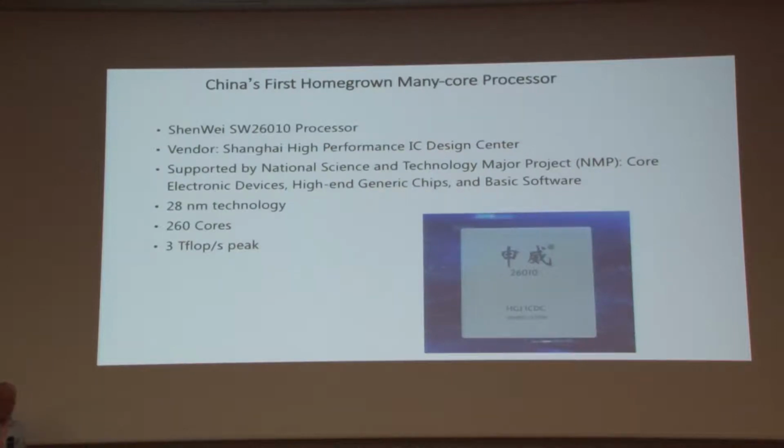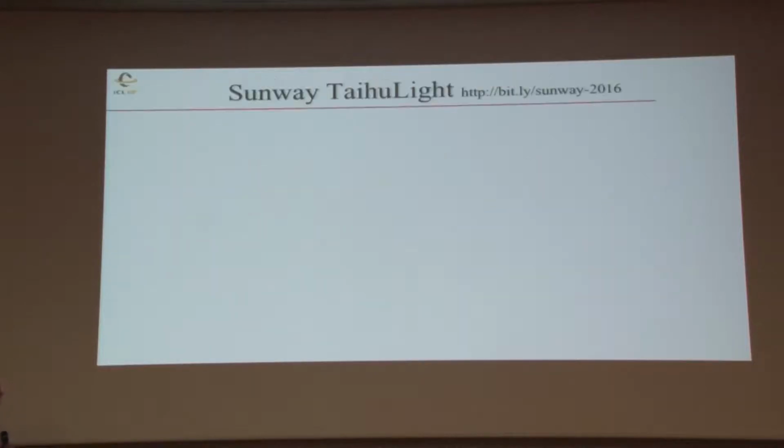So it's based on this processor. This is the Shenwei processor. It was produced, they claim, in the Shanghai High Performance Computing Center. It was done by the National Science and Technology Place. It uses 28 nanometer technology. Just to put that in context, Intel's Knights Landing is 14 nanometers. So this is using slightly older technology. 260 cores, 3 teraflops is the peak performance for that chip.